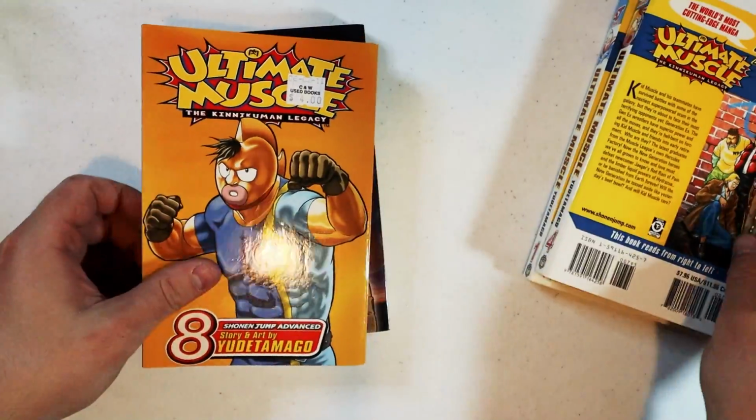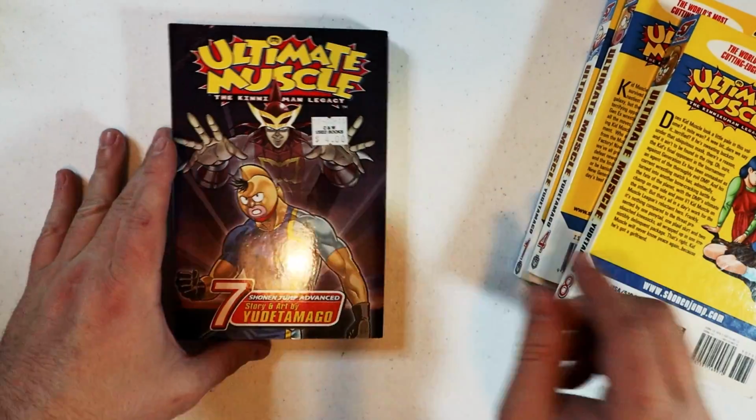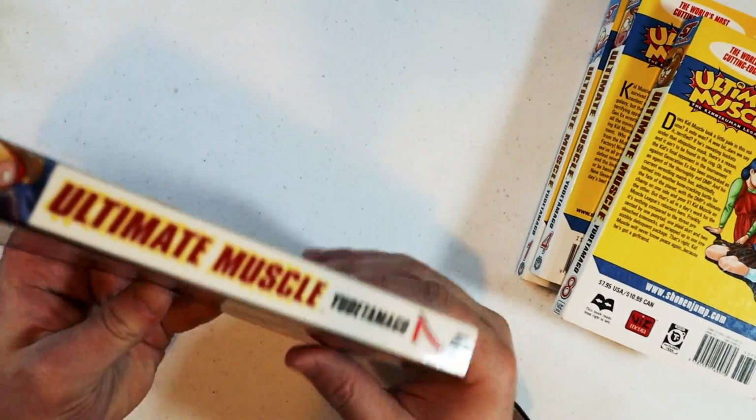Man, Manga Boy, I saw you take out a 25 earlier. Why don't you just steal it and call it yours? Very tempting. That 25 is a little sun damaged though.